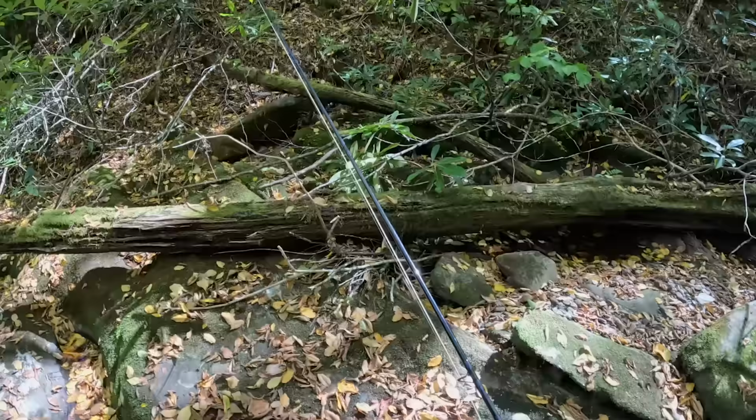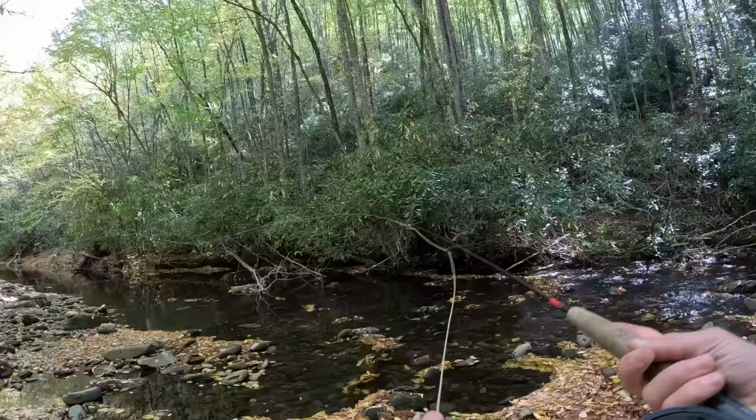The whole point of this day was to fish the upper ends of these creeks anyways, so we'll see what happens. These fish, they were up like where that tree is in the water, but did a fish just rise there or was it a leaf hit the water?